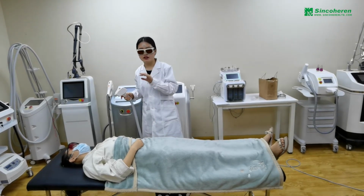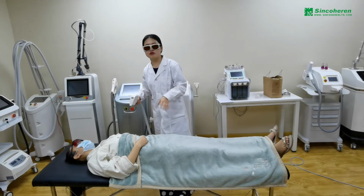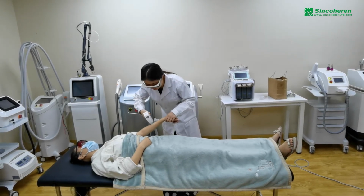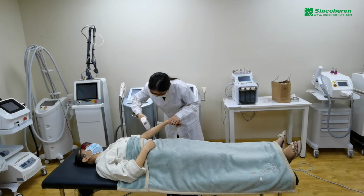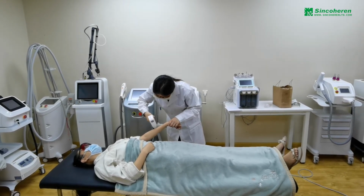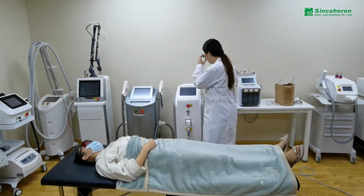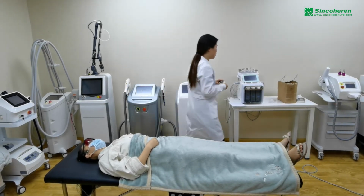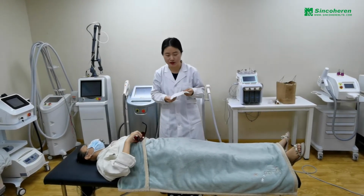Okay, when the client feels a little warm with the diode laser, it will be the right parameters to do the treatment. Now, we can do the full arm treatment, and when you do treatment with diode laser, please slide the handpiece horizontally and vertically, 6 passes each. Okay, this is just a demo for you. You can see the diode laser gets the treatment done much faster than IPL.